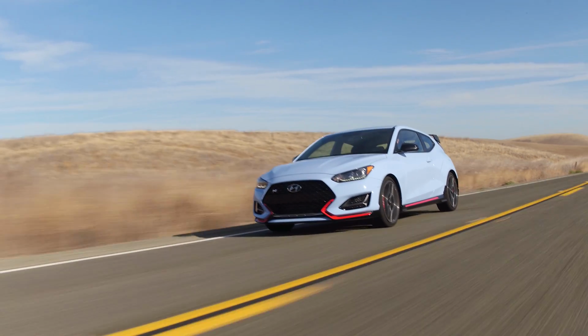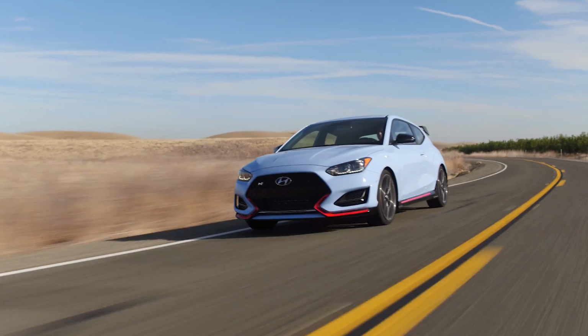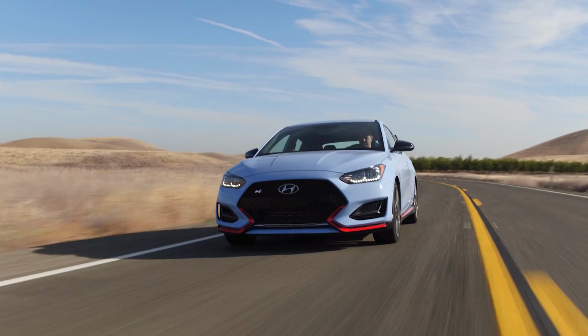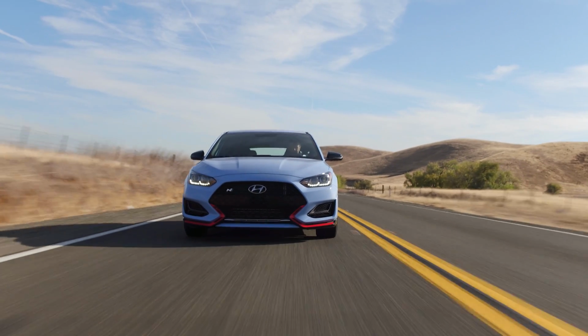And what's the price of that in Canadian? $34,999. Which places it below the Type R. Yeah. And right around the GTI. I think actually below the GTI, depending on what trim you get. Yeah, so amazing value for dollar. And this is exactly the price that I predicted on the dot.